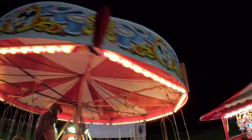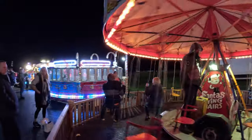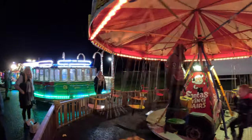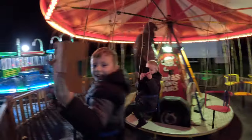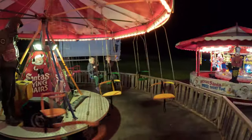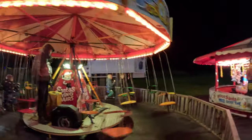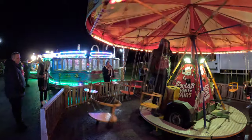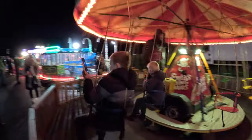Hey. Nice little juvie, guys. They're both vlogging on their phones. Gotta vlog on right footage. Here they come again. Yeah, future funfair vloggers, guys. Future fairground vloggers. Love it.